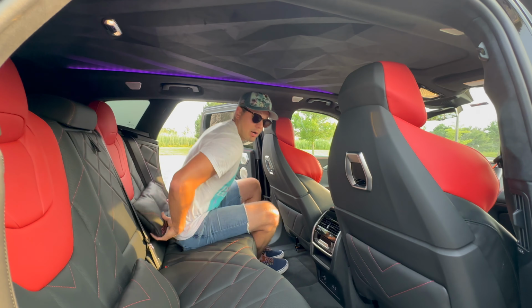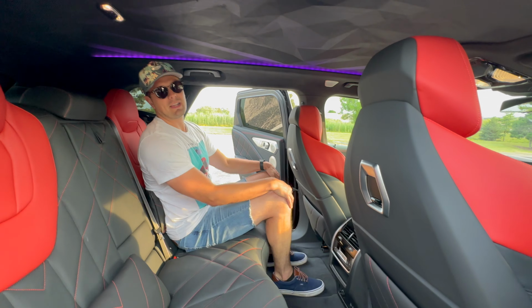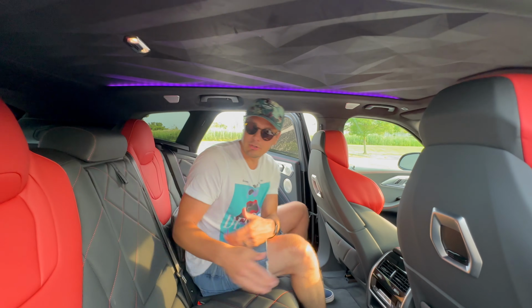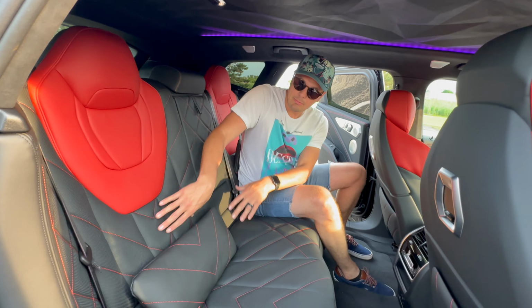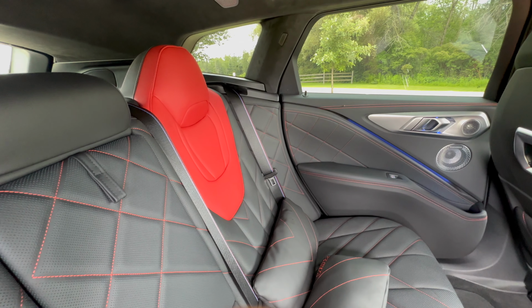But when you step into the car, I'm gonna use my hip pillow, my lumbar pillow, excuse me. That's nice. I have a huge amount of space back here. This is the lounge configuration. You can kind of see you do have the red and the black, the two-tone, plus your hip pillows, and you see it kind of curves in on the side.